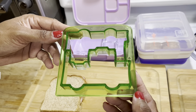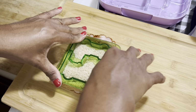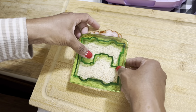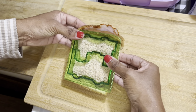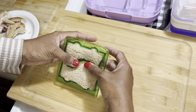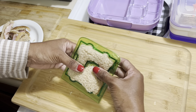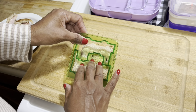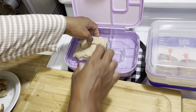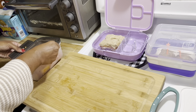So Rachel's sandwich cutters for today, it's a train. That's it. There. So now I'm gonna do their fruits. The fruit for today is papaya.